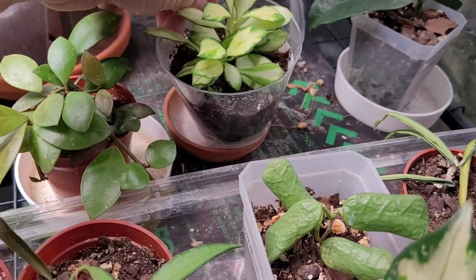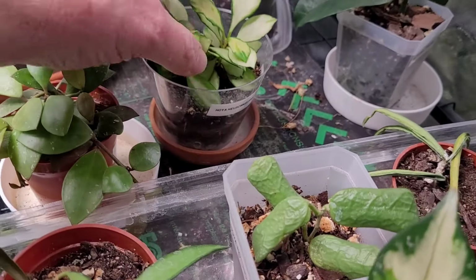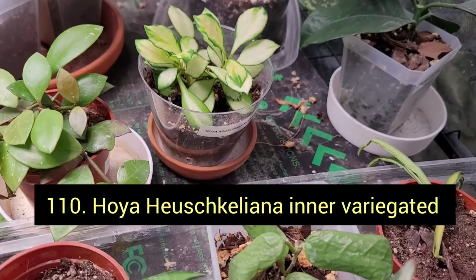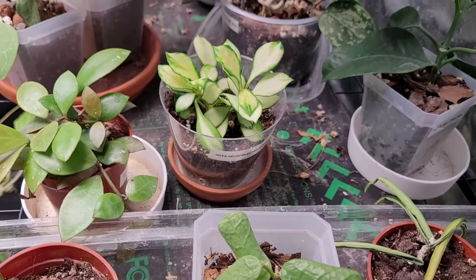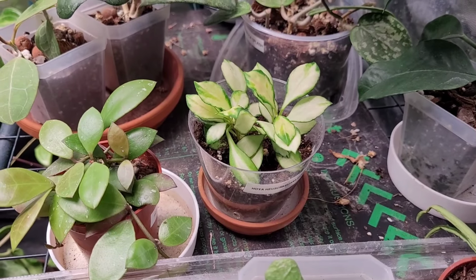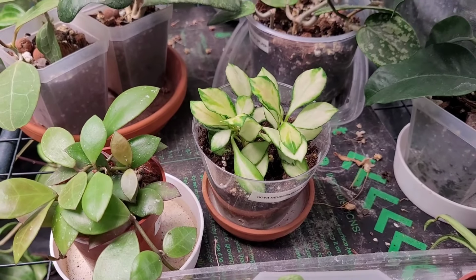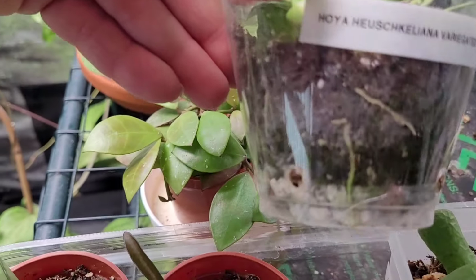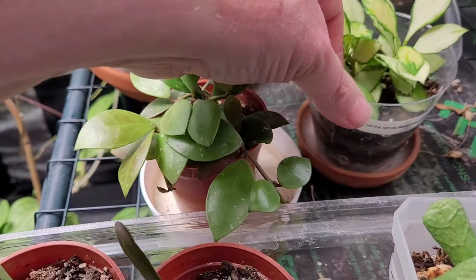Okay, over here we have my Hushkiliana intervariegated, which has taken me forever to figure out. I've tried it in terracotta, it did not work. I tried it in pond, it did not work. Now I have a mixture of soil and gravel, and as long as I keep it wet, it's doing great. So I think I'm on the comeback train for that one. And you know what? I can see roots in there too, so it's doing pretty good.